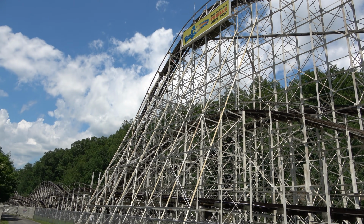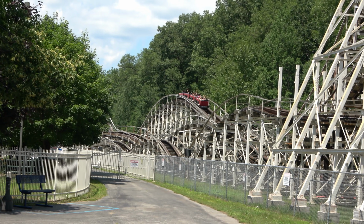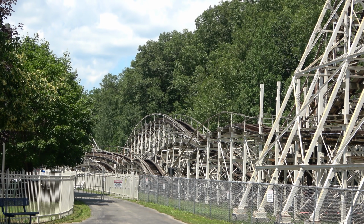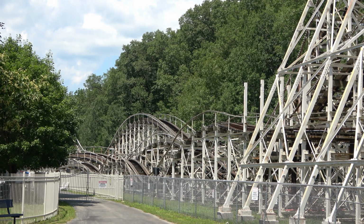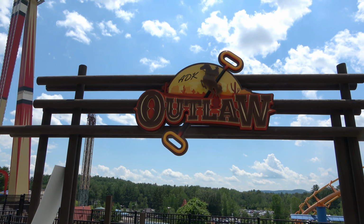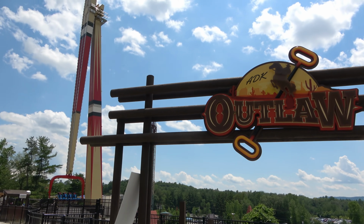And I like the looks of the new super flat ride, that A.D.K. Outlaw. I think that's going to be really awesome. And I like the quirkiness and the quaintness of the park, having some of that Storytown USA elements to it. Makes it different than any of the other Six Flags. Yes, very different from normal Six Flags. Park could definitely use some TLC in some places, some touching up. But overall, I had a pretty good time.